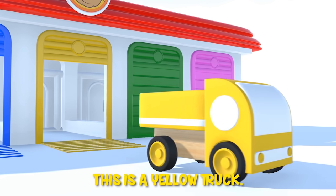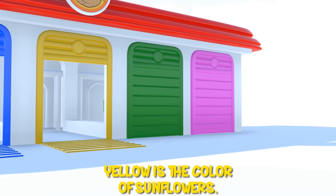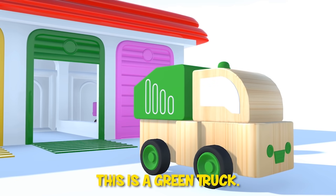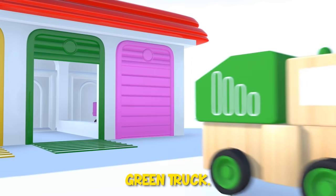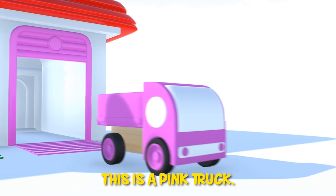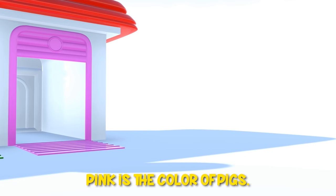This is a yellow truck. Yellow. Yellow truck. Yellow is the color of sunflowers. This is a green truck. Green. Green truck. Green is the color of emeralds. This is a pink truck. Pink. Pink truck. Pink is the color of pigs.